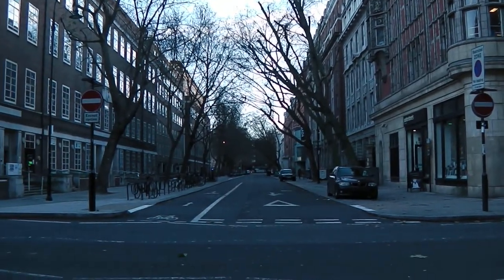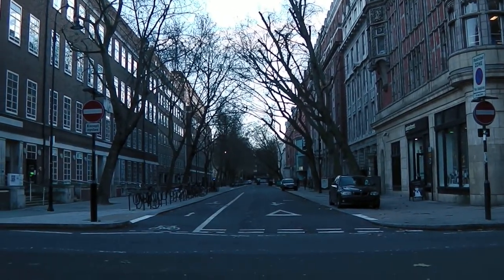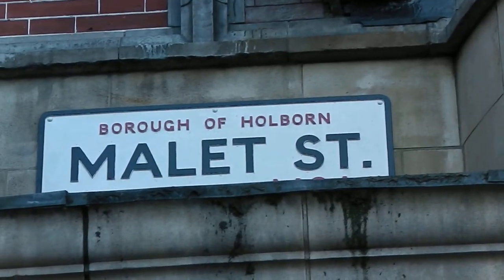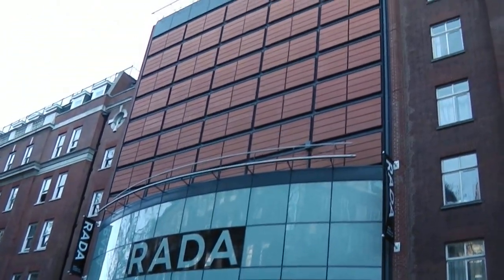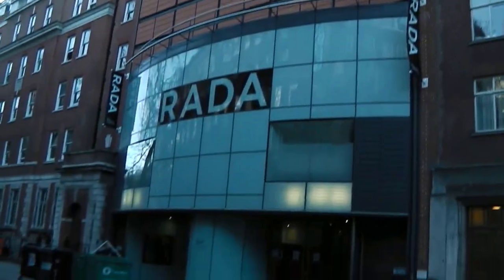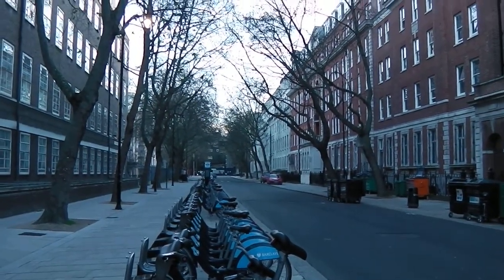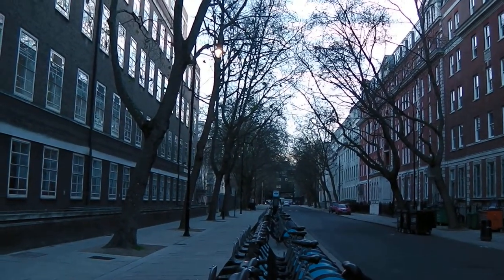Okay, we've just left Mallet Place by the Petrie, and all we do is continue straight in front, and we're heading towards the Brunei Gallery along Mallet Street. Okay, we're on Mallet Street. In front is RADA, the Royal Academy of Dramatic Art. We continue along Mallet Street here, and then we're going to bear to our left in a second towards the Brunei Gallery and towards Russell Square.